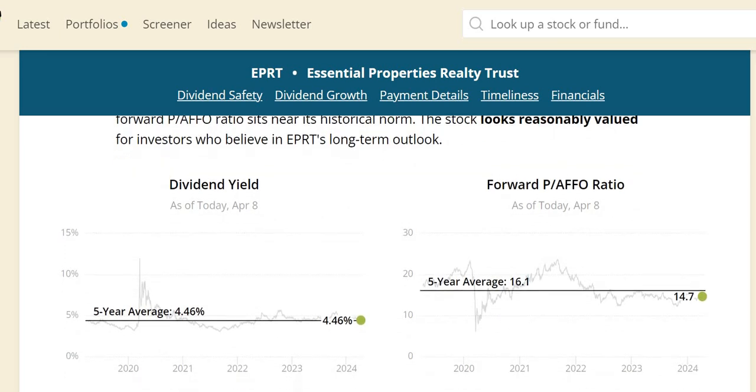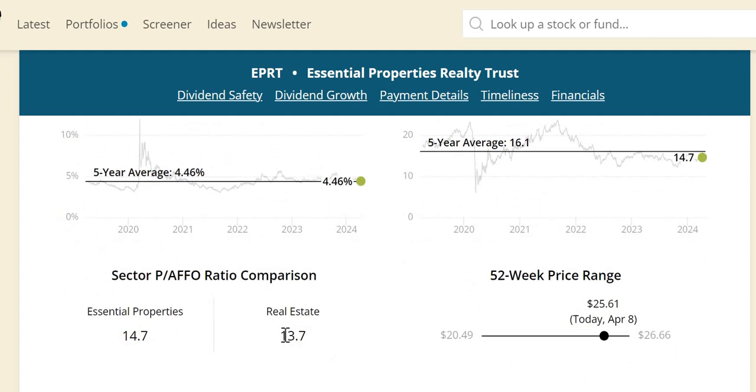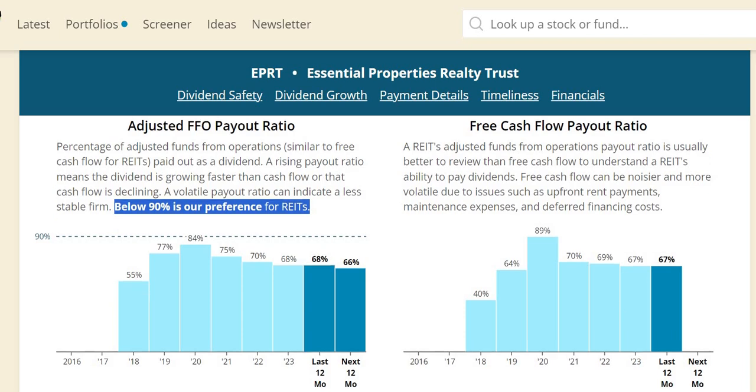Now, in terms of dividend yield theory, what we can see here is reasonable valuation, with the yield coming in pretty much bang in line with the 5-year average. However, the forward P to FFO is lower than the 5-year rolling of 16.1 and a little bit higher than real estate's sector average. In terms of the payout ratio, we do see below 90% every single year. 66% in 2024 also looks very healthy for this REIT.